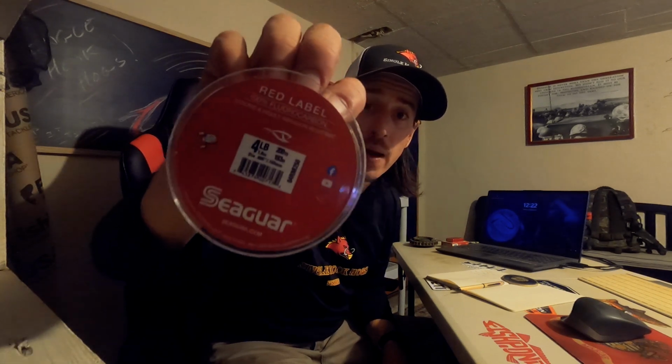Now for leader line, what I'll usually do is run the InvisiX as a 6-pound on my braid, but since we already got that 6-pound Tatsu on the reel, we really aren't going to be running a 6-pound leader. So the line that then comes into preference, which is our main leader, is going to be that Seaguar 4-pound Red Label. I love this stuff. I buy the Red Label as leaders because it's less expensive than the other 2 options, and you're gonna burn through it, and basically you're just throwing it away. This stuff is amazing. Caught so many fish on this. Actually switched over from that Spiderwire to this Red Label as my primary leader line.